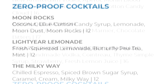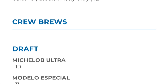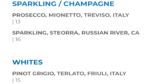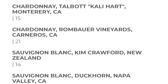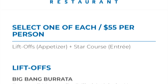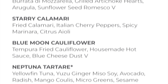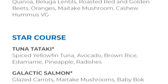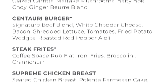They also have some non-alcoholic drinks right here, which are pretty cool. A wide assortment of beer. They also have an assortment of champagne and wine that you can get. And looking at the lunch menu, like I said, the lunch menu is $55 per person. It's a prefix menu, and they have a lot of space-themed options here. Different types of Blue Moon cauliflower. There's tuna, salmon, burgers, steaks.